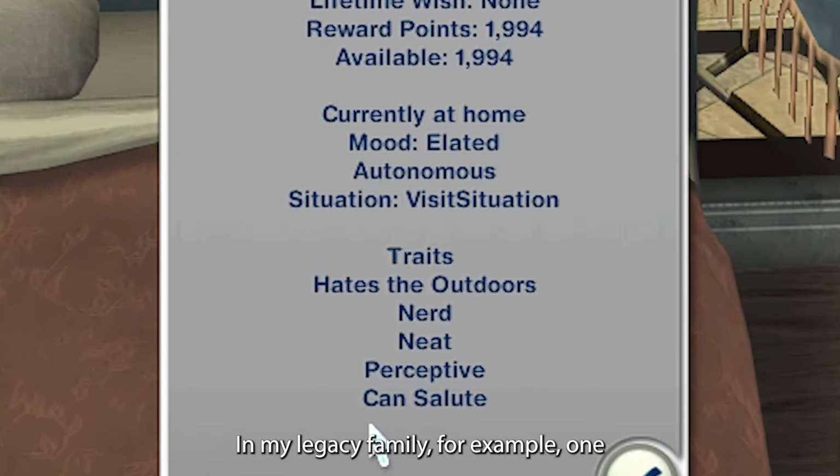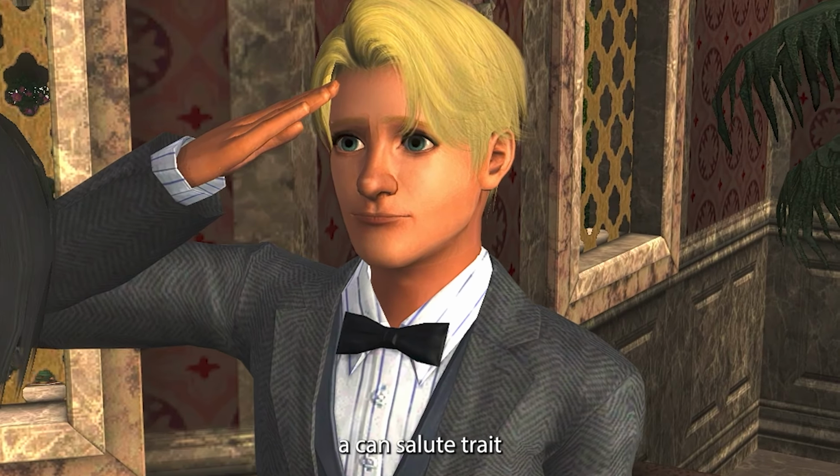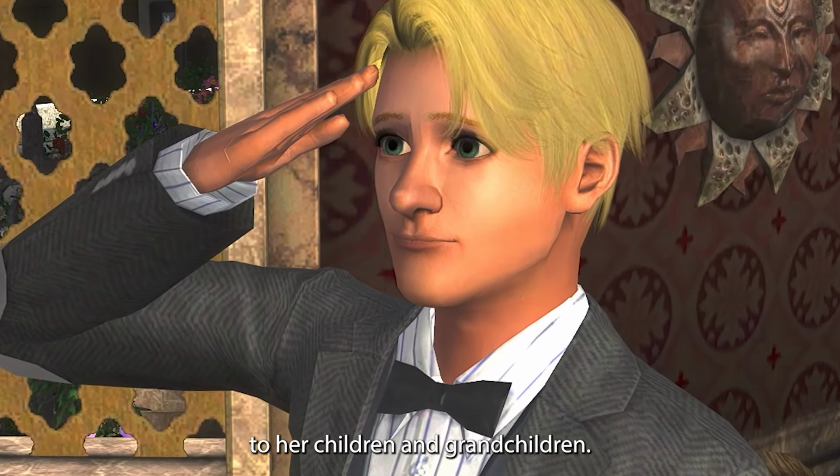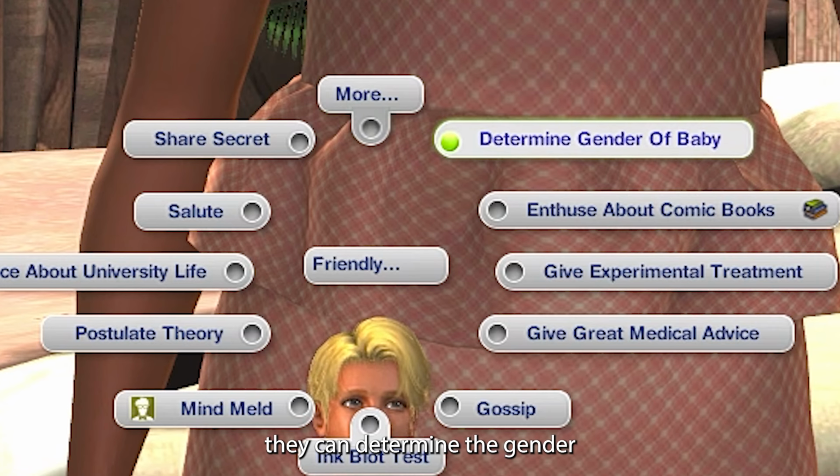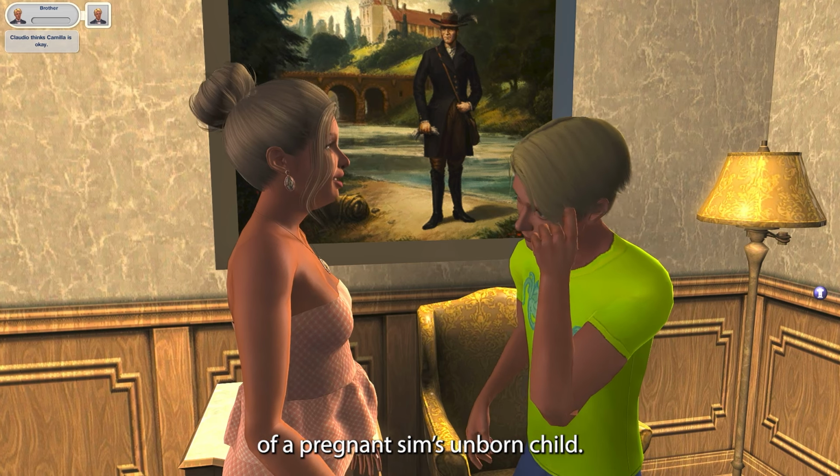In my legacy family, for example, one sim in the military passed down a can salute trait to her children and grandchildren. Number 2, once a sim employed in the medical career reaches level 5, they can determine the gender of a pregnant sim's unborn child.